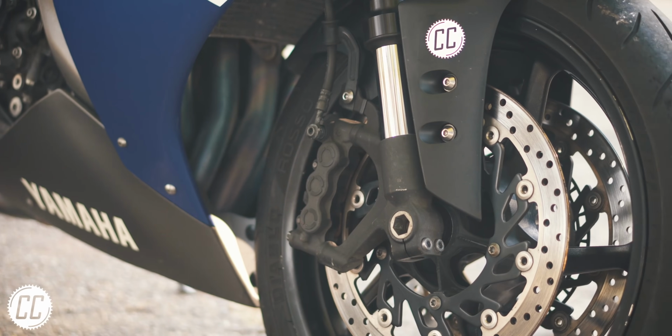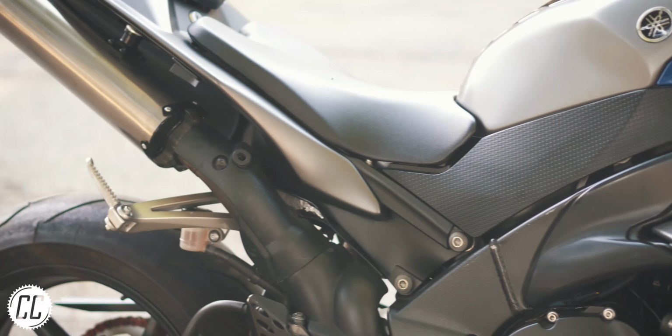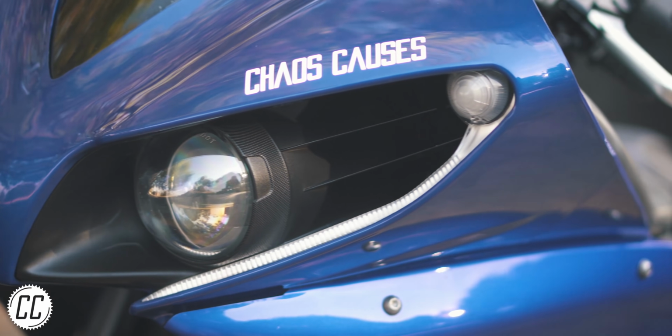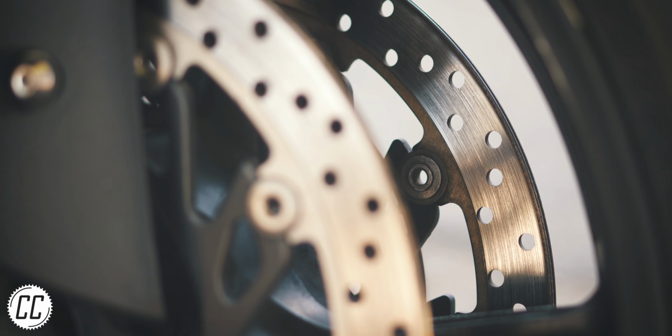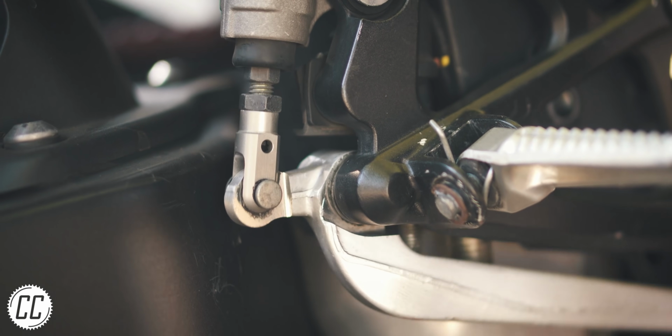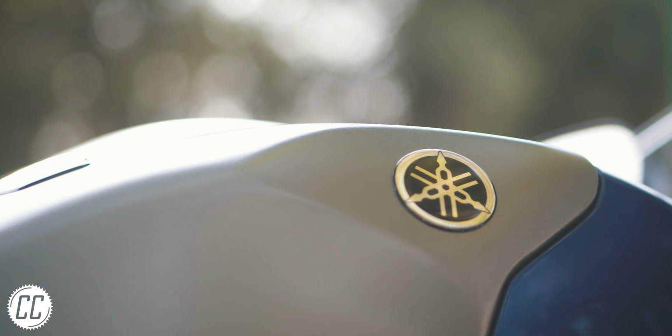So there are the names of over 60 parts of a motorcycle. Every part can be broken down into more parts, and parts can be added or lost depending on the motorcycle. But this should cover the basics. Hopefully this helps you out if you're just getting into motorcycles and want to learn more about them.